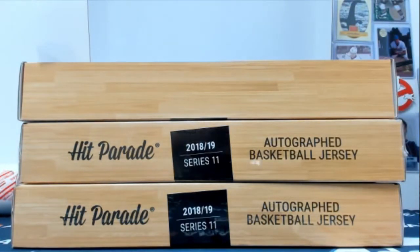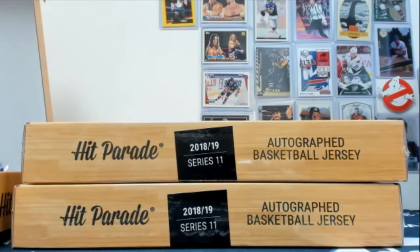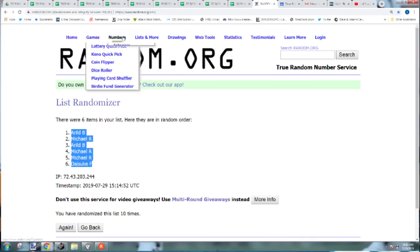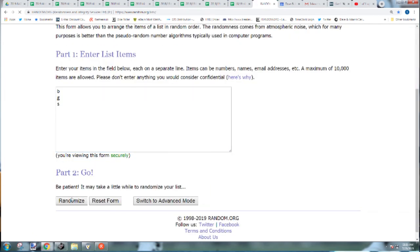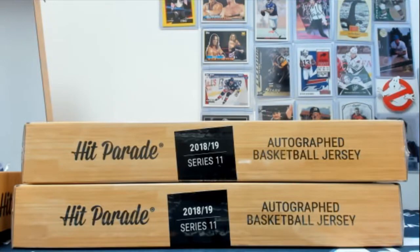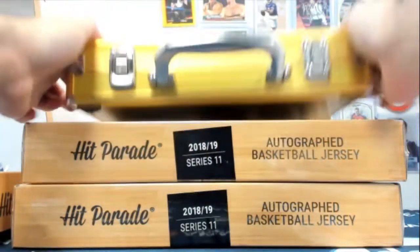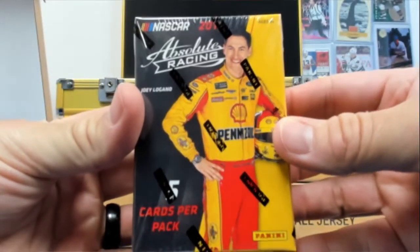So, you're getting the free gift. Let's see what that's going to be. Black, gold, silver. One, two, three. It's the gold suitcase. Okay. Man, gold is the hot suitcase today. And it's an absolute racing pack.